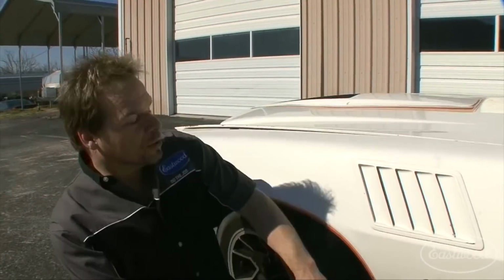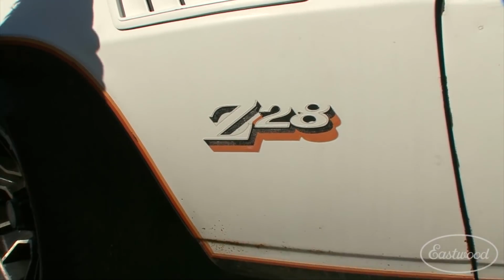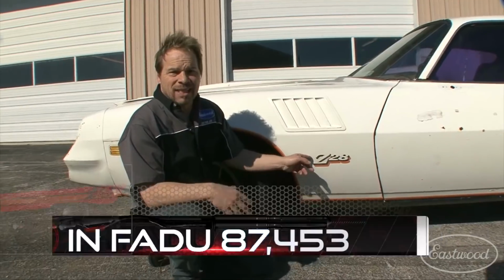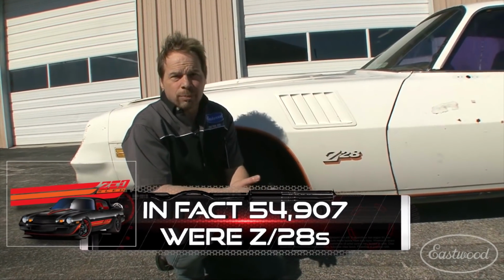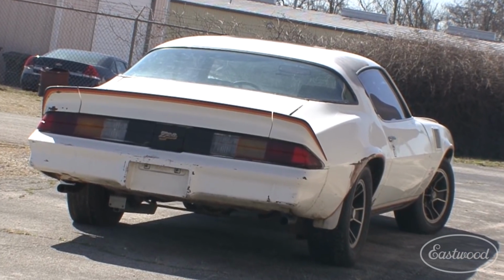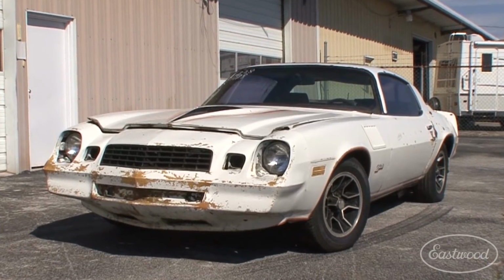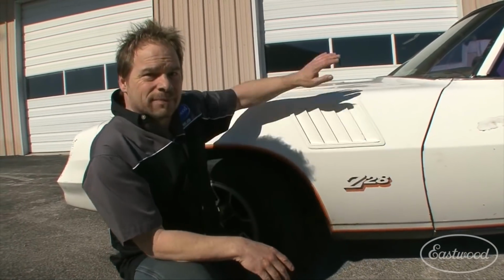Now, this is a 1978 Camaro, and obviously we can tell by the goofy sticker that it is a Z28. GM made 272,000 Camaros in 1978, and a whole bunch of them were Z28s. Now, it's just not as desirable as the split bumper cars or the chrome bumper cars because it's aesthetically different: back glass, different front and rear bumpers, but it's still an F-body. And it's rough. It's really, really rough. So it begs the question, is this thing, well, is it even worth saving?